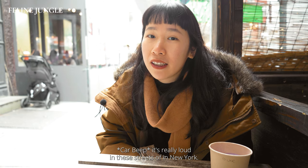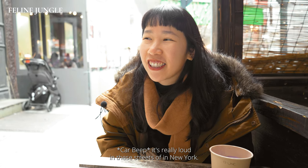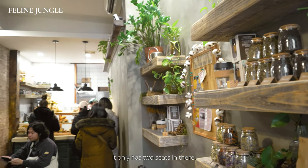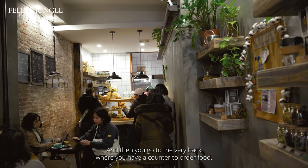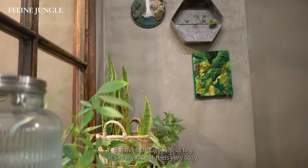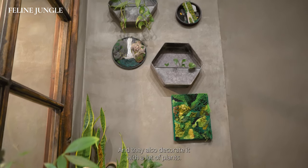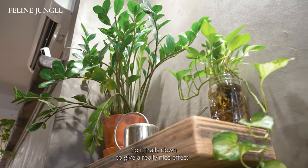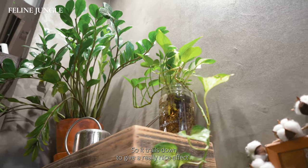It's really loud out in the streets of New York, but inside it's pretty tiny. It only has two seats in there. And then you go to the very back where you have a counter to order food. But even though it's so tiny, it's really nice. It feels very homey. And they also decorate it with a lot of plants. They used a lot of pothos, so it trailed down to give a really nice effect.